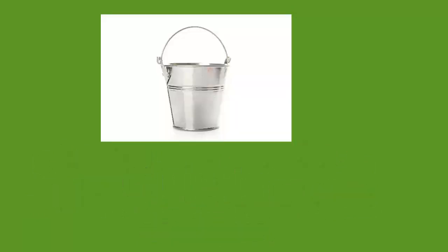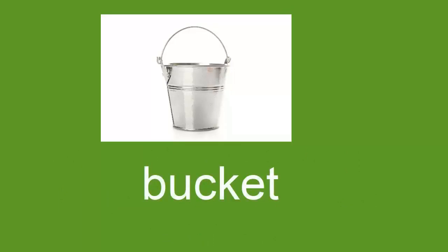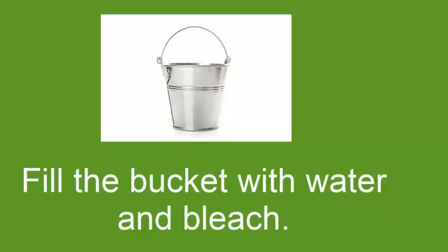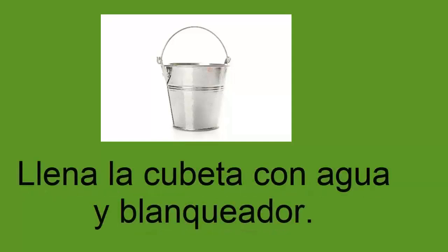Cubeta. Bucket. Fill the bucket with water and bleach. Llena la cubeta con agua y blanqueador.